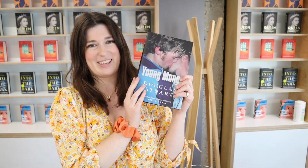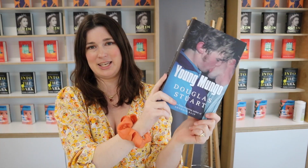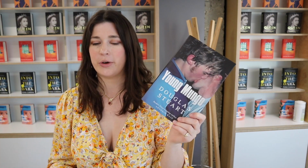Oh, I'm so excited about this one. Young Mungo by Douglas Stewart. How fantastic is this cover? This is a love story between James and Mungo, two working class men living between two housing estates in Glasgow who are supposed to be enemies, and so this is a Romeo and Juliet-esque story.